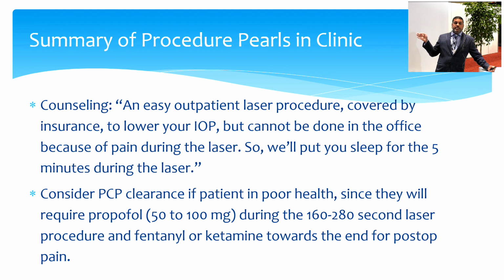So in the clinic, you can tell the patient this is an easy outpatient laser procedure. It's covered by your insurance. It's going to lower your pressure, but it cannot be done in the office because of pain during the laser. So we'll put you to sleep for about 5 minutes during this laser. It has great coverage because it's an old CPT code.